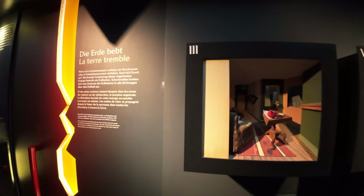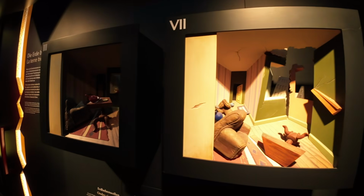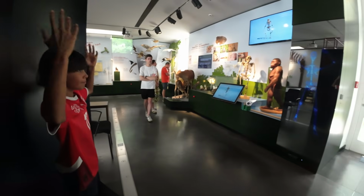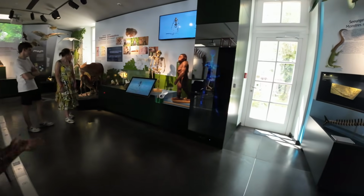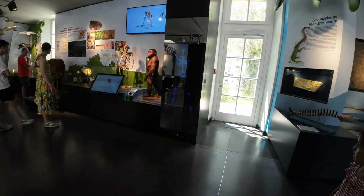I think this is something I increasingly appreciate when traveling with our kids. The best places aren't necessarily the ones that are famous. They are the ones where everybody finds something that interests them. And here, we all do.